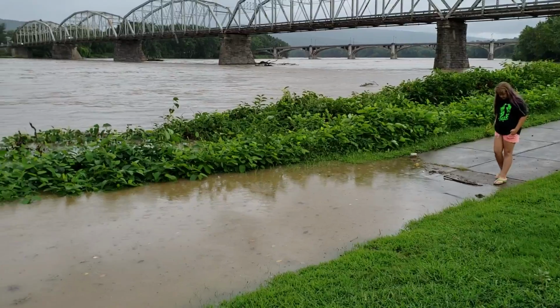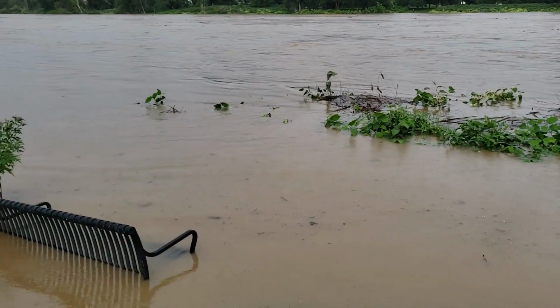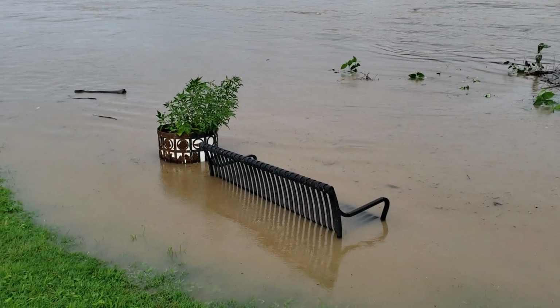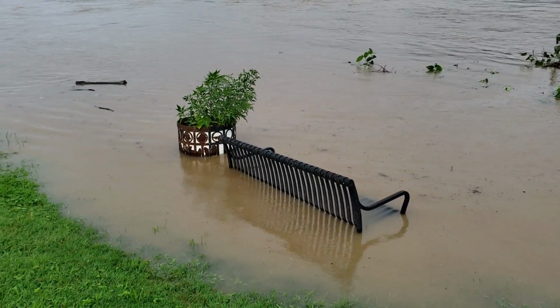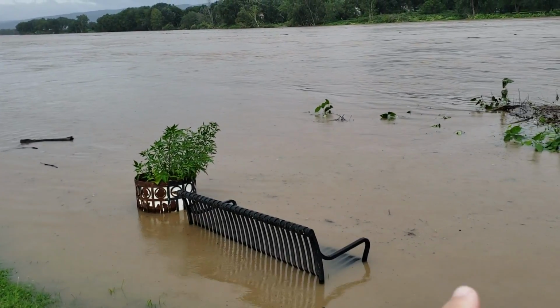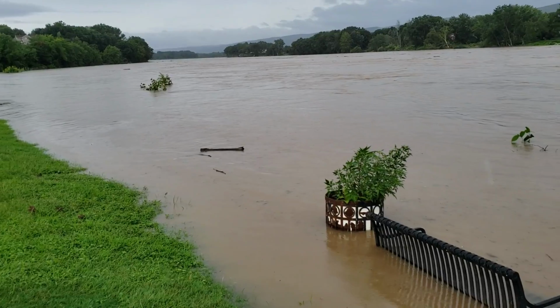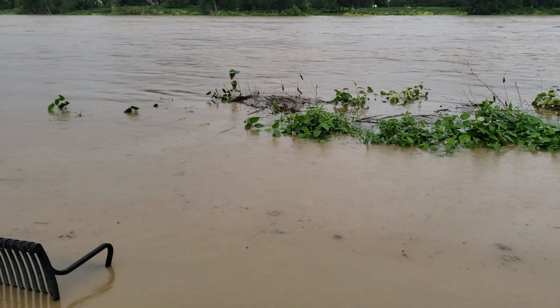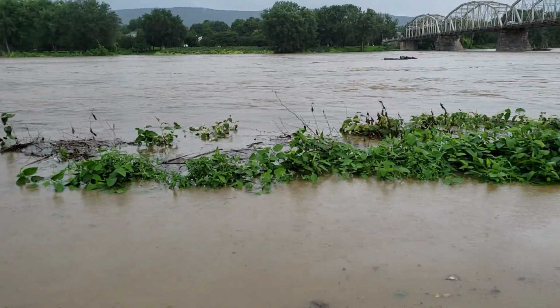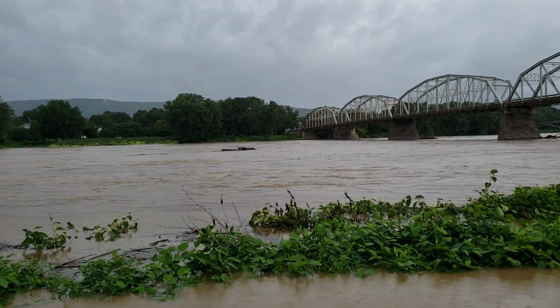Alright, so we walked a little farther down the Riverfront complex here, and you can see it's just pretty bad right now. This bench is pretty much submerged. And again, there's a sidewalk that goes along the whole length of this, and you wouldn't even know it. And right now, right here, the water looks pretty calm, but in the middle, it's moving pretty quickly.